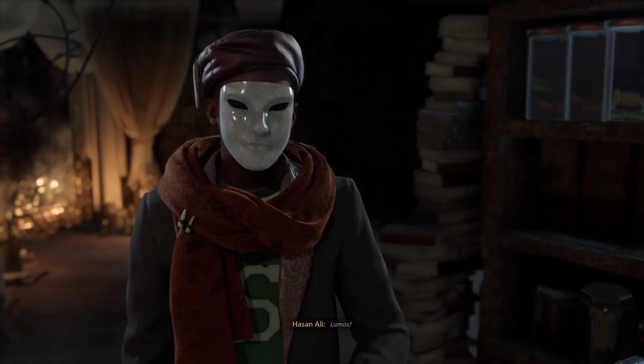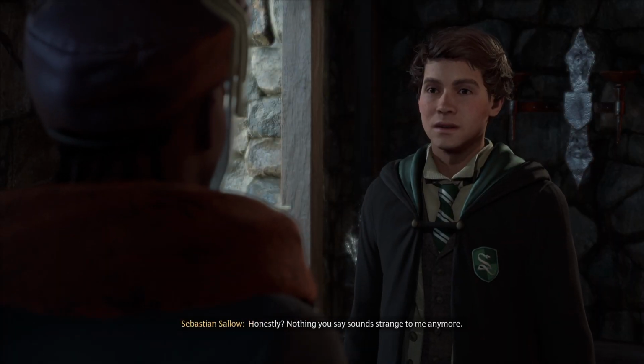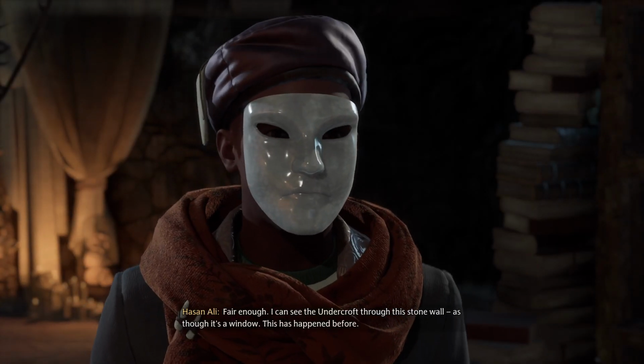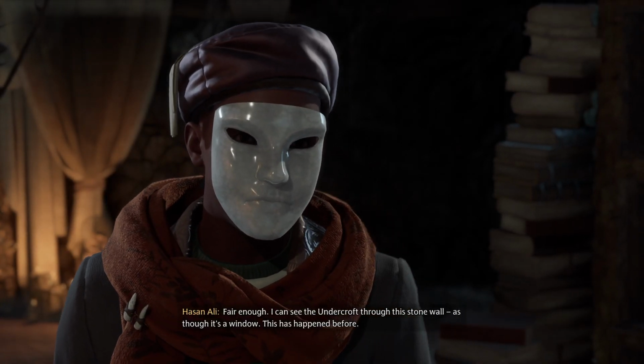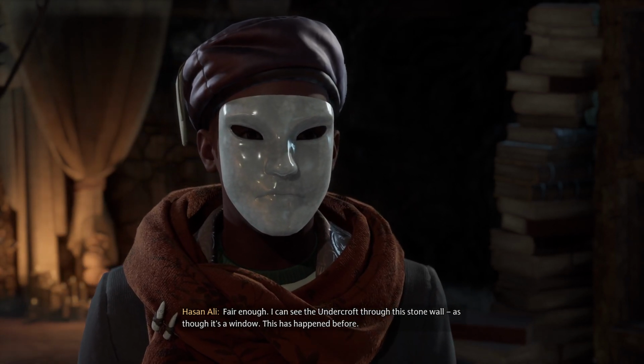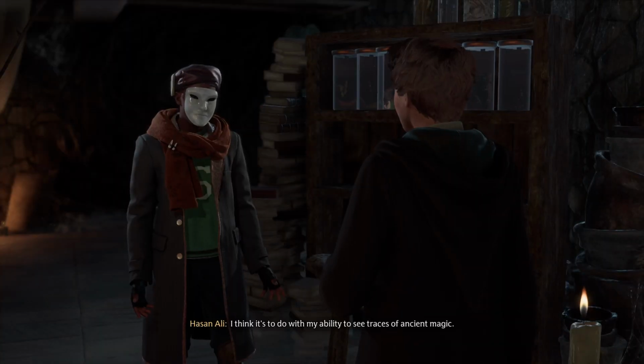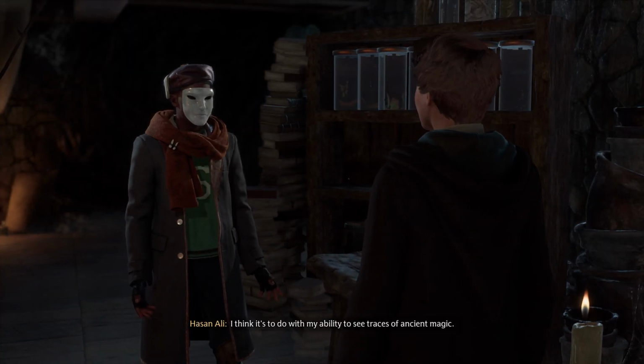Lumos. I know it sounds strange, but... Honestly, nothing you say sounds strange to me anymore. Fair enough. I can see the Undercroft through this stone wall, as though it's a window. This has happened before. I'm listening. I think it's to do with my ability to see traces of ancient magic.